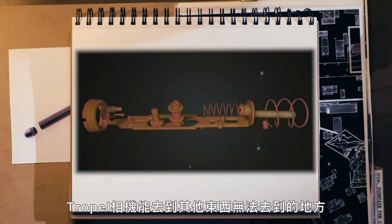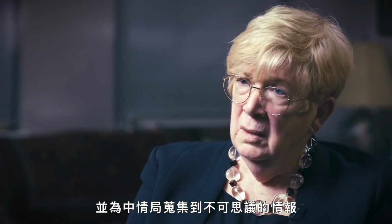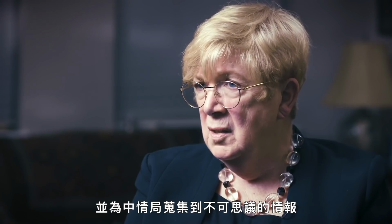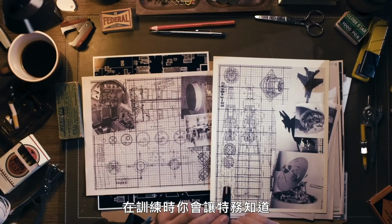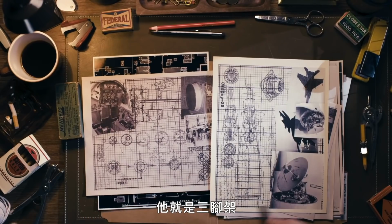The Tropel camera could go places that nothing else could go, and collected just amazing intelligence for the Central Intelligence Agency. So it wanted to be 13 inches off the piece of paper. So in the training, you teach the agent that he was the tripod.